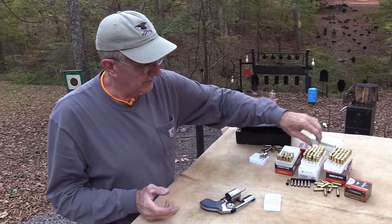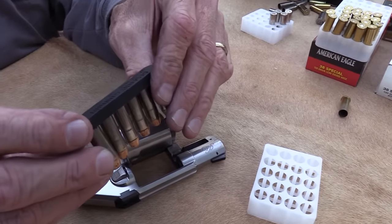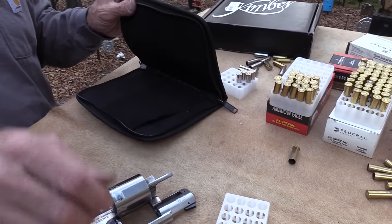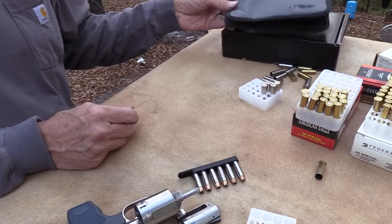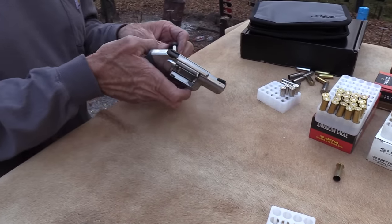Plus, oh yeah, this comes with it. You get a speed strip. It's kind of like the Bianchi speed strip. This is DeSantis. I didn't know they made them. The box is just plain Jane cardboard, but you get this little dude, and this strip was in there. I almost didn't see it or find it. Nice little pouch, and this holds six, just like the firearm.